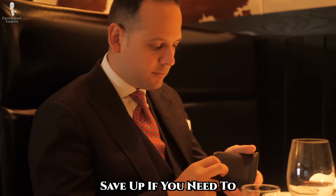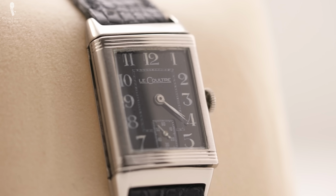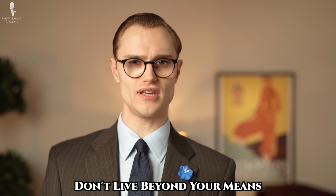Our next piece of advice here would be to save up if you need to. After all, there are going to be some situations where there isn't a good substitute for the item you want to buy. For example, a Rolex or Jaeger-LeCoultre Reverso watch will probably be a significant investment for most of us. And even if you're looking at something with a lower upfront cost, there are going to be times when you'll want to accept no substitutes. If you've done your research and you're confident that you're making the right decision for you, then it may simply be a case of saving up for a time before you can afford what it is that you want to buy.